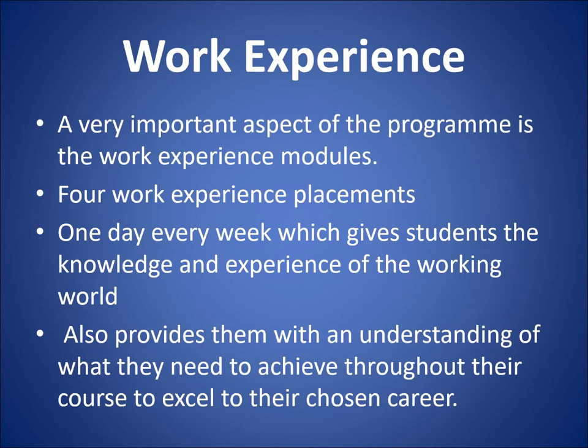their chosen career. And a lot of students we find who do really well on work experience, some of them actually get part-time work from it. So it's a really beneficial and practical element of the course.